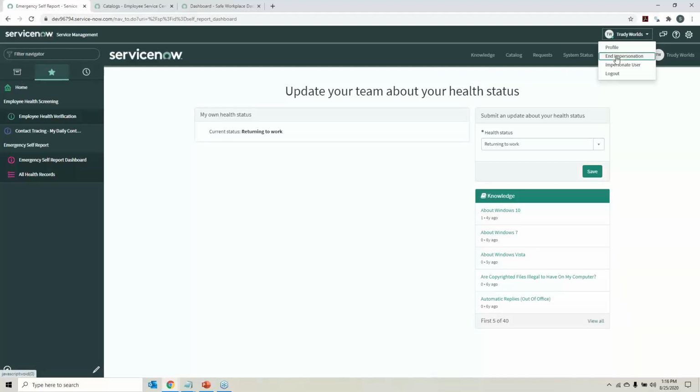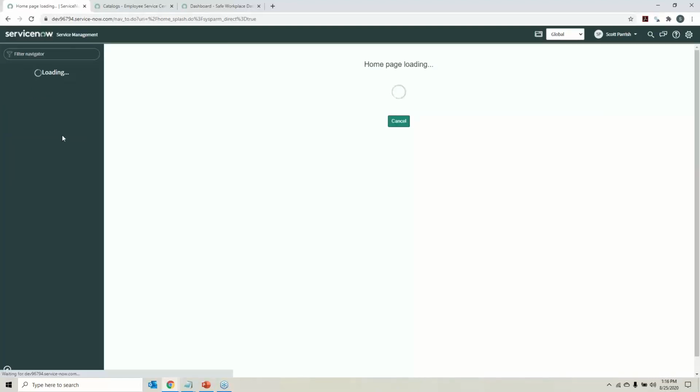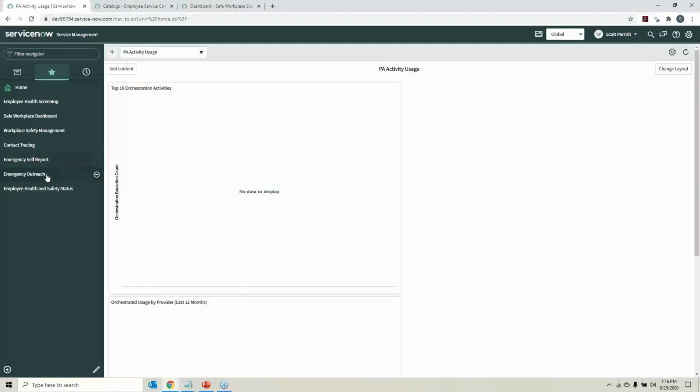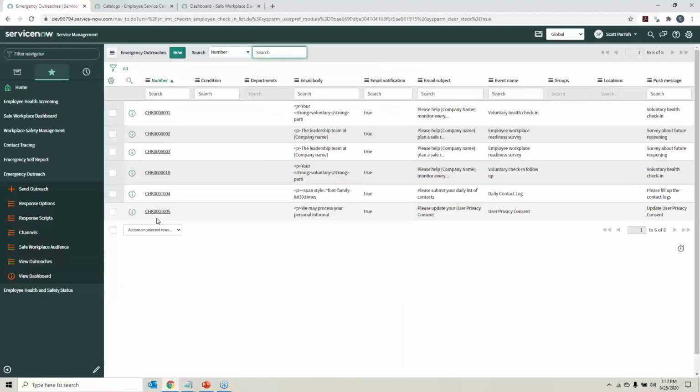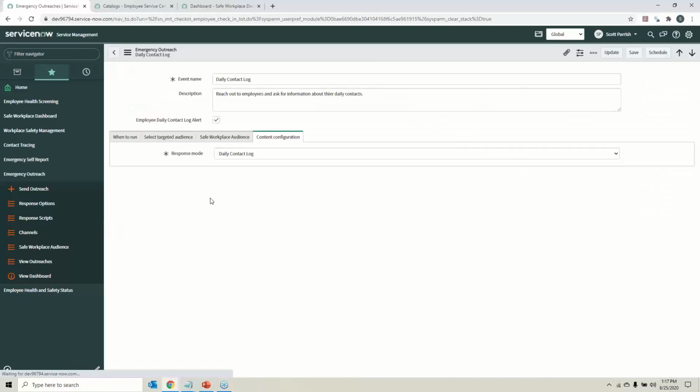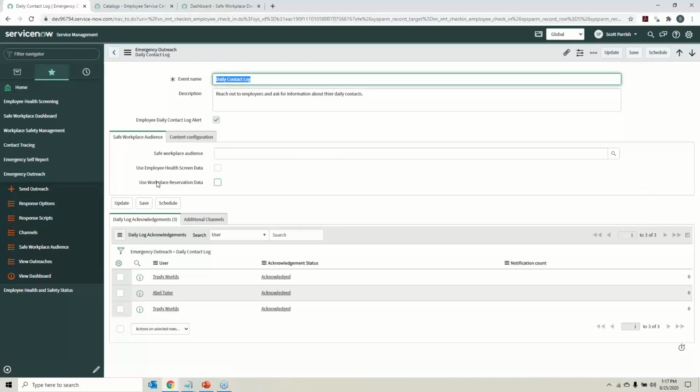And those reminders are sent through the outreach application. Out of the box, it comes with these 5 different outreaches. These are the employee workplace readiness survey, the voluntary check-in follow-up, the daily contact log reminder. So we look at one of these emergency outreaches. We can see how these are configured and sent out.